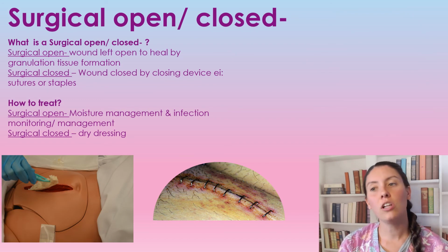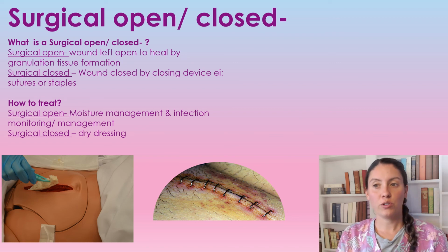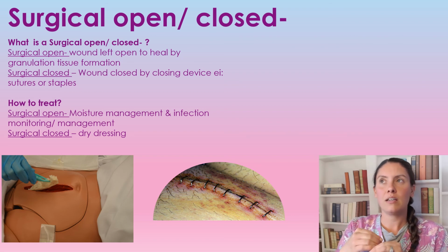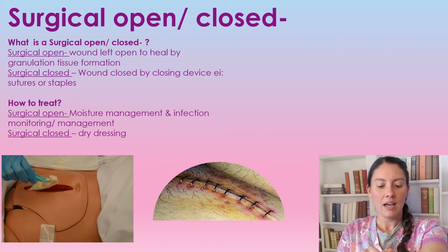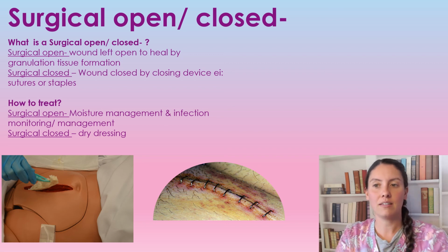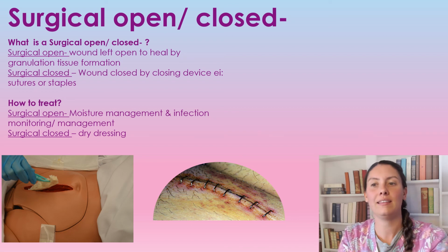Next is our surgical open or closed wounds. A surgical open wound is a wound that has been left open on purpose to heal by granulation tissue. So what does that mean? They'll leave it open. Say they're removing a piece of tissue here. Sometimes they'll just leave it open instead of stitching it. Sometimes it needs to be packed, sometimes it doesn't, just depending. But what we're going to do is heal it from the inside out. So that's what it is when they're cutting it open and leaving it open.